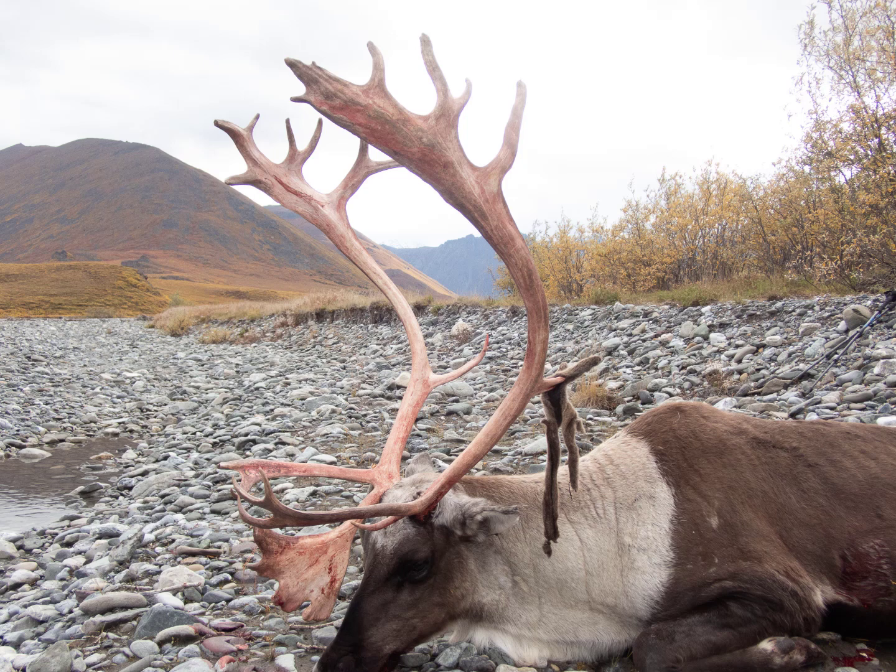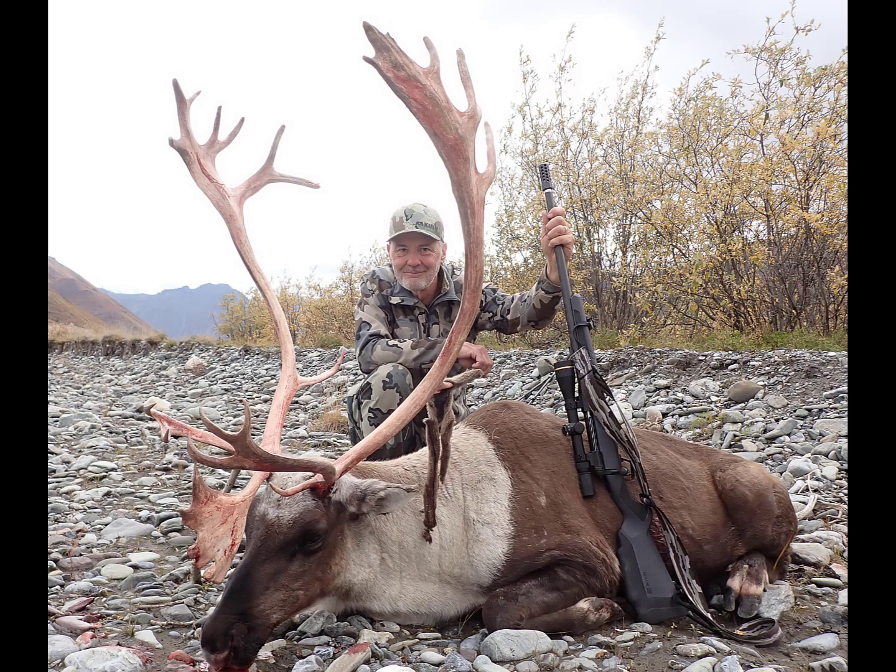We headed for the river because the caribou had dropped down into the willows at that point, and we managed to intercept him right before he crossed the river, and I was able to take this really nice caribou. It's the very first caribou that Dan had ever gotten in this area that had already shed its velvet.